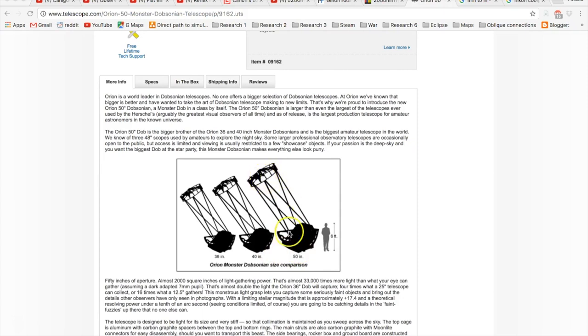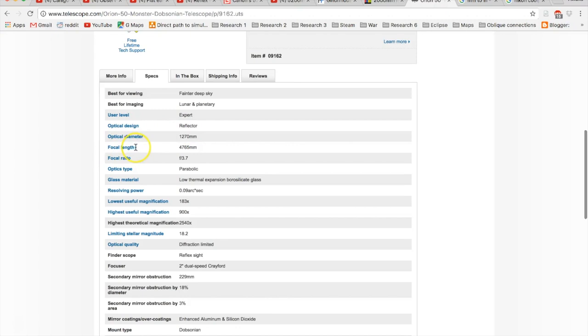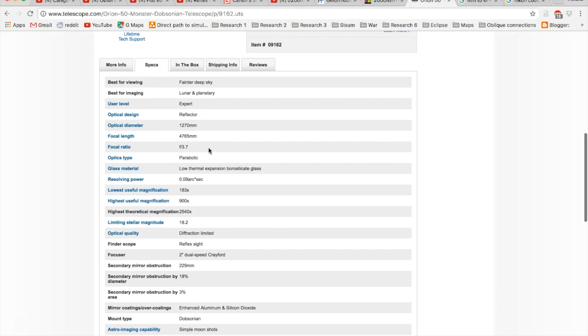So to get an idea how big this thing is, the 50-inch, here's the size of a human. This looks like it should be able to see a lot farther than a P900, right? Well, if we take a look at the specs, when we go through here, we get to focal length, 4,765 millimeters. Okay, this is more than the P900. It's a little over double, right? So the focal length of this thing, it should be able to see farther than the P900. I'll give you that. But let's take a look at something else.